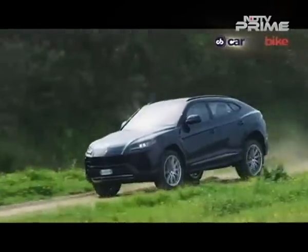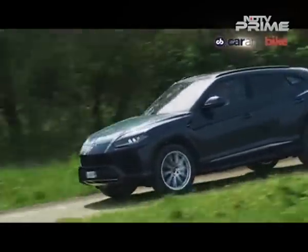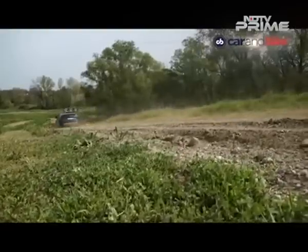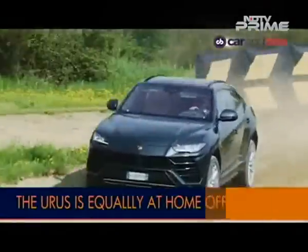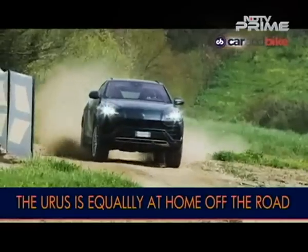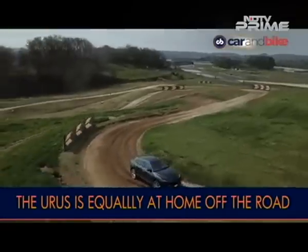So while the car is designed to be the speed demon that it is, it can go off the road and get you across fast on the mud too. It's not quite the off-roader of the year, but will do cross-country with relative ease.